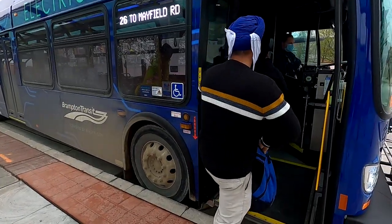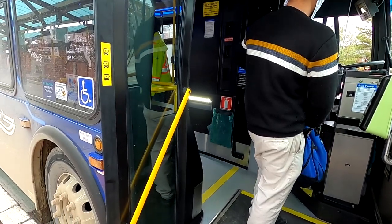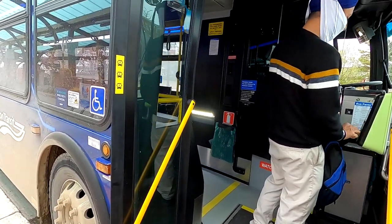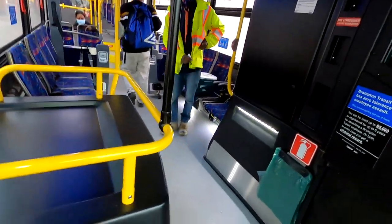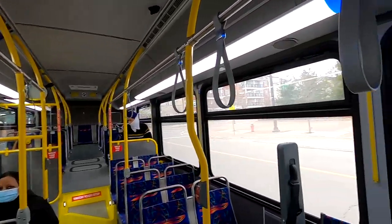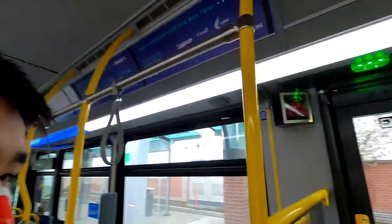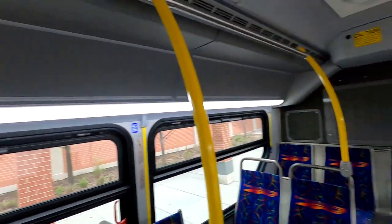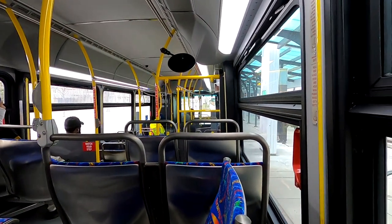Alright everyone, we're gonna be riding this bus. Let's head inside. Yep, new electric bus. It's fun because you're on it, and it doesn't sound like it's on, right? Oh man, you can smell the new bus smell too. The interior is all on view. It's a nice design inside. Alright everyone, we'll be riding this bus for the first time ever in Brampton Transit. Here we go.